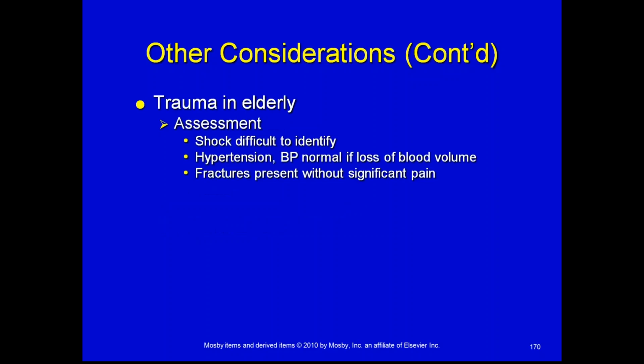Shock may be very difficult to identify in the elder patient, particularly, again, if they're on beta blockers or calcium channel blockers, because we won't see that increase in the heart rate. We may not see the pallor and those sort of things that commonly are associated with shock. Blood pressure may remain quite normal, even with blood volume loss.